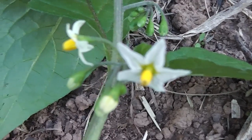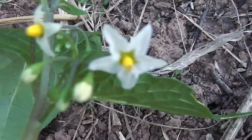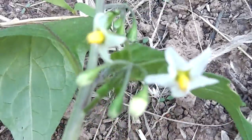Look. Here's some shaky handheld footage, but it's a bit closer, isn't it? I can see the flowers. You can see the flowers a bit closer, if that'll help you to identify this that looks like Solanum nigrum.